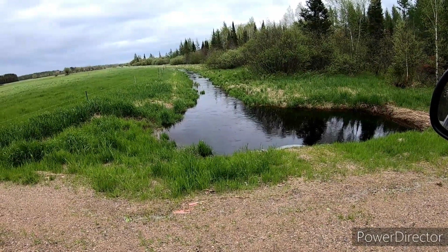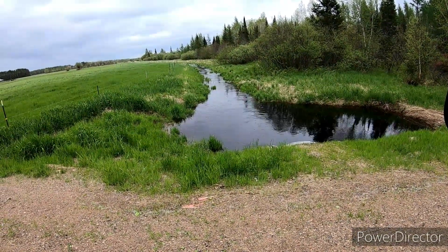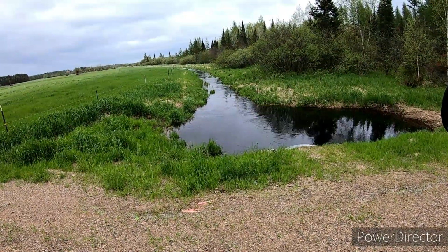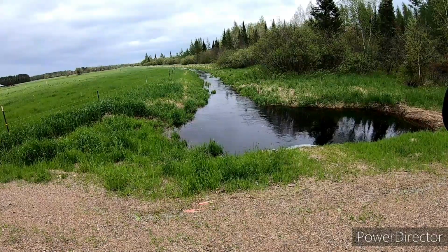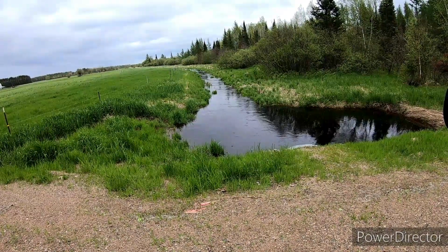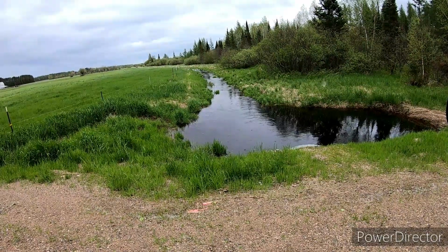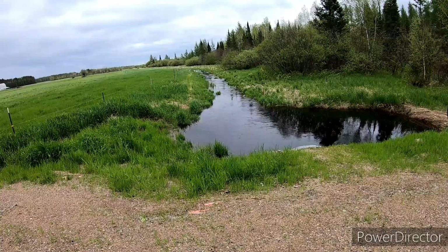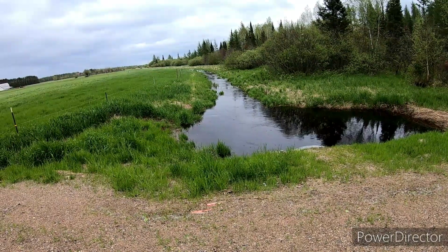Probably a rotten popple tree on a line somewhere, but so we're gonna take a little walk around a swamp and see what we can see. The first thing we can see is that the creek is back up pretty high again. At least it didn't make it up in the field, but we'll roll on down here and we'll go for a little walk.